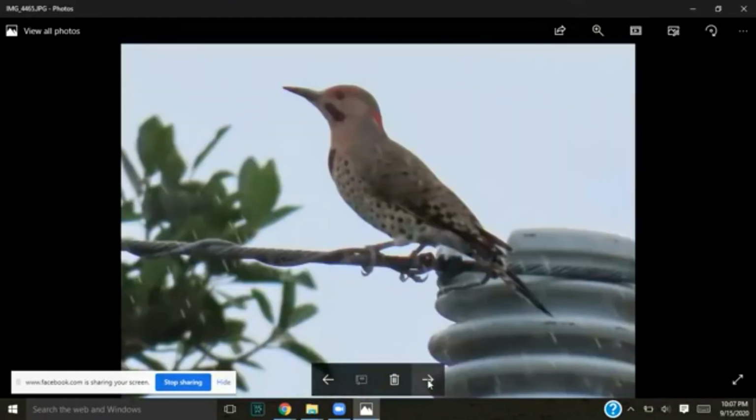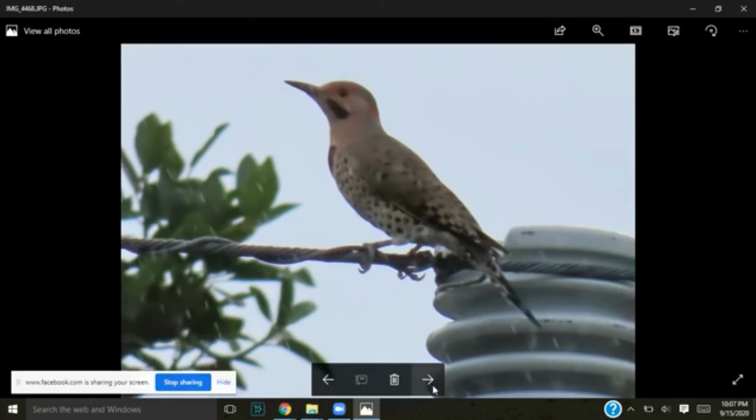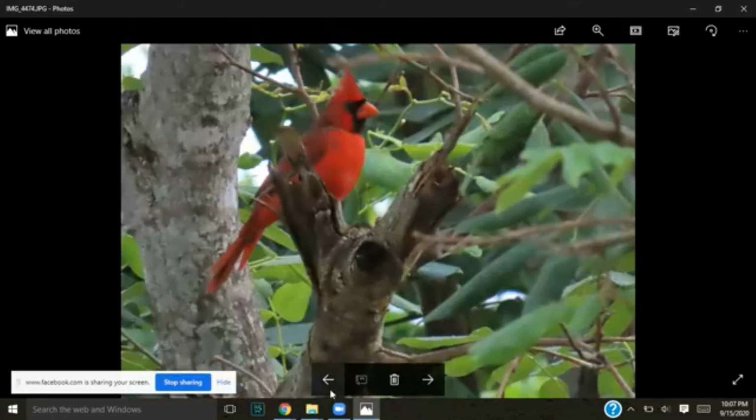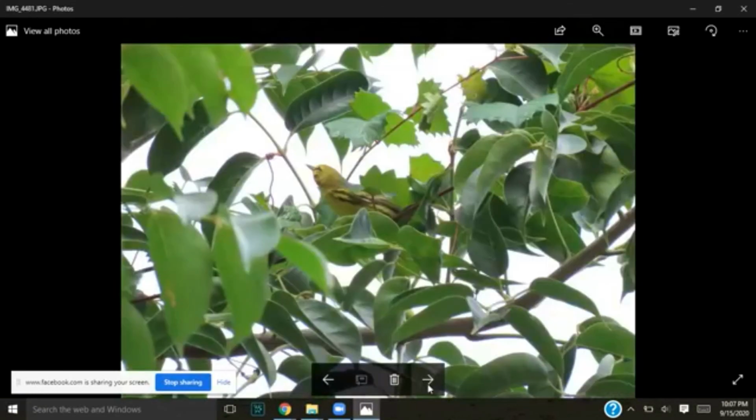Pretty little dove, and this is my male northern flicker, yellow shafted. He has a mate that hangs out. I got a picture of her. This was in the rain. They hang out in this neighborhood all the time. Got a male cardinal here.